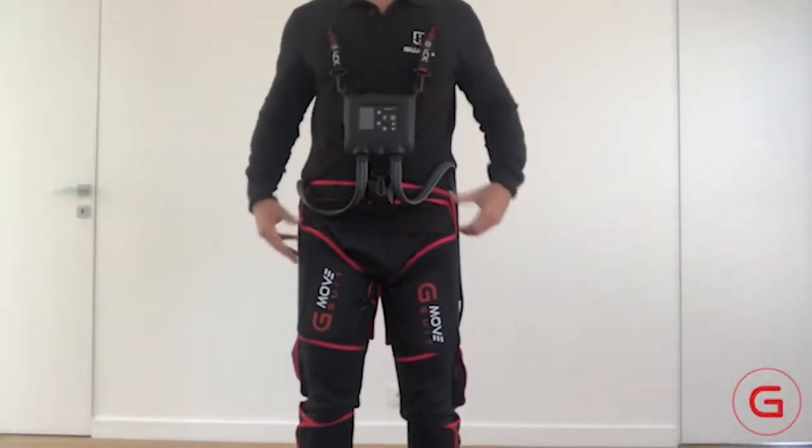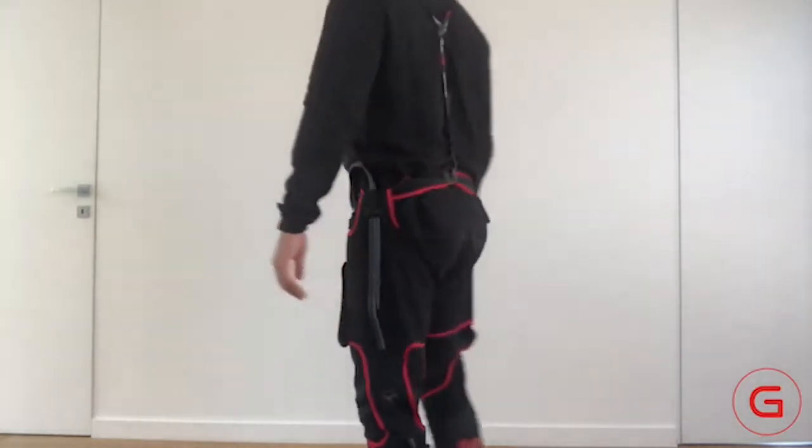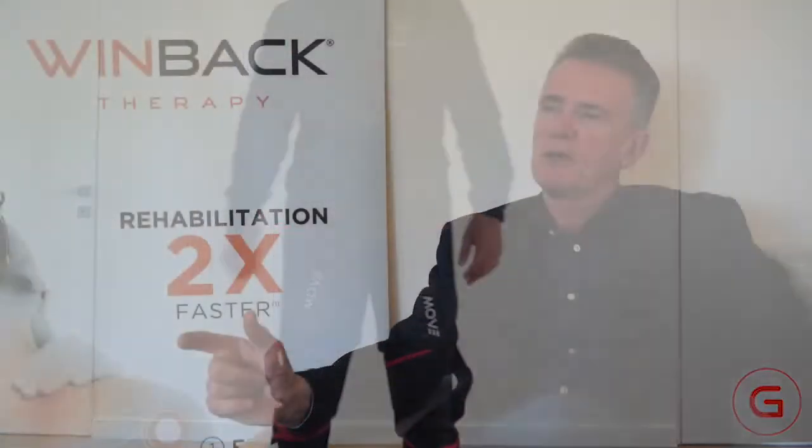So the GMOVE active compression system is our newest technology, and we're really excited about it. We use compression in the lower and upper limbs to help support the patient through their particular journey, or the athlete to build muscle. We see this technology as being applied in active populations where they may be using it for blood flow restriction, increasing their muscle strength and explosive power.